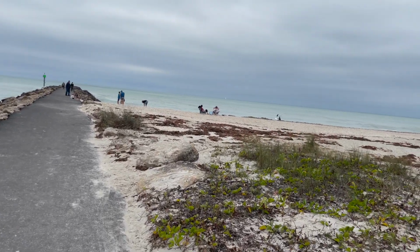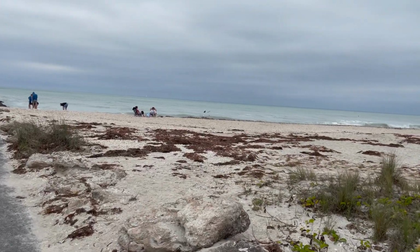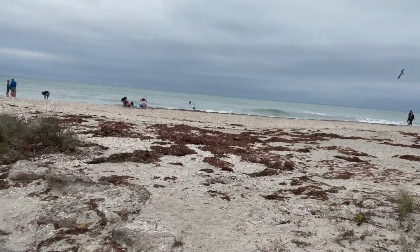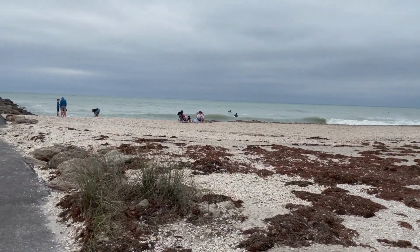There is a couple people in the water here, but not many. Looks like there's a couple guys with surfboards over there. So maybe they're riding the waves in. We'll see if we can catch them catching a wave here.